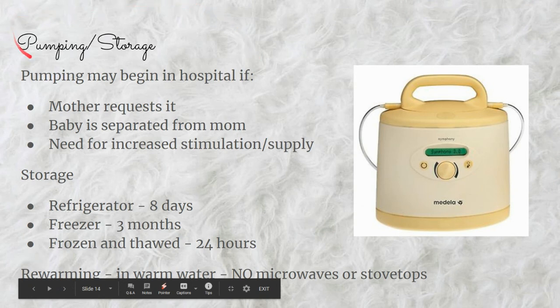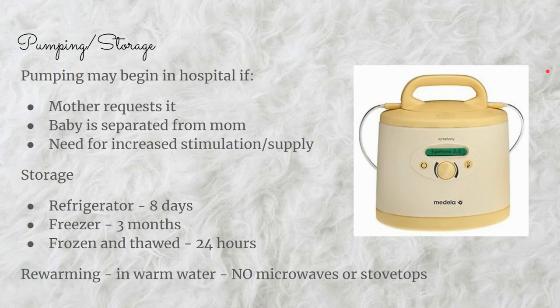In terms of pumping and storage, so this is your hospital grade pump. Now, if you see a product here that has a brand, I am not endorsing. I don't get paid to push Medela over any other model of breast pump. It's just what I found on the internet and posted on this slide.